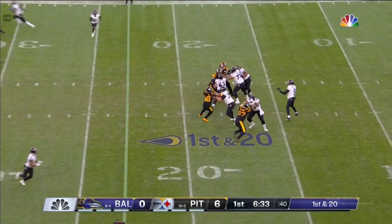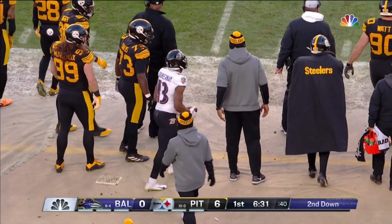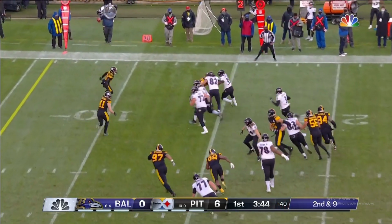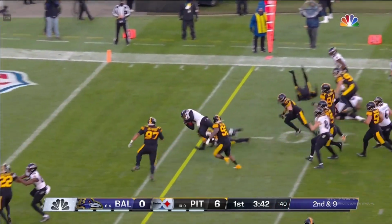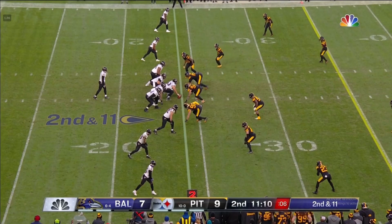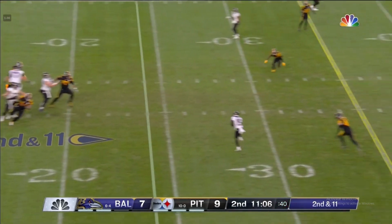First and 20 after the flag. And Griffin throws. It is complete. Second and nine, designed run for Griffin. Three blockers ahead. RG3 cuts back inside at first and goal down at the 4 yard line. Draft him that high, he's going to get hurt early. It's exactly what happened. Second and 11, four-man rush.